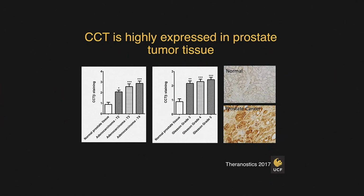Prostate cancer, same thing. Almost undetectable in the normal prostate, with high levels as prostate cancer increases in stage. Gleason grade is a way that we measure severity of prostate cancer. Gleason grade 5 is among the highest, most severe, aggressive forms of prostate cancer, and that's where we find the highest levels of our chaperone, as the cancers become more aggressive and progress.